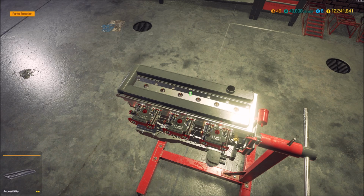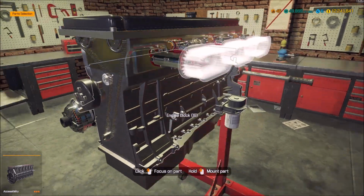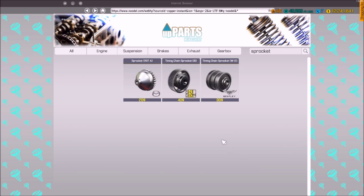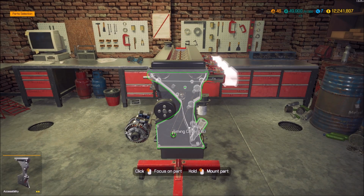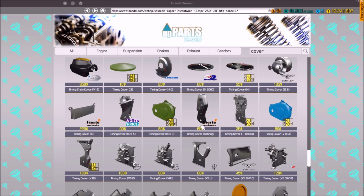So I don't remember, does this require, does this have, I'm wondering if this is a coil pack or wires, so I only make one trip. Oh well. That cover goes on. Aha! Yes. So I do need the timing cover. So I need a timing cover for the I6. It's the I4.